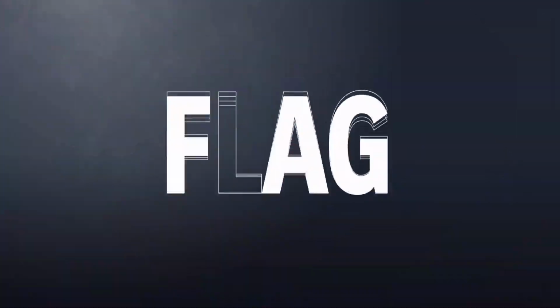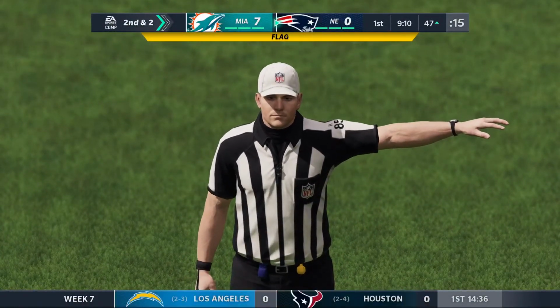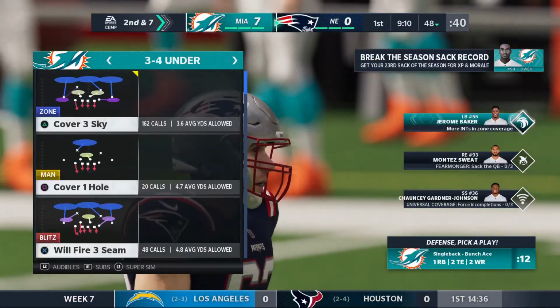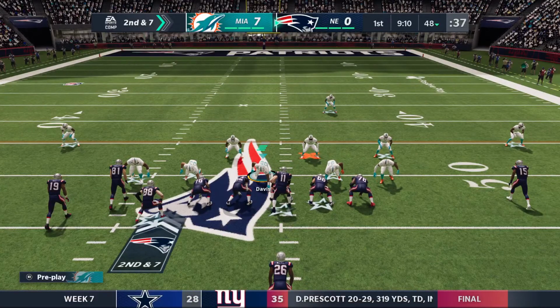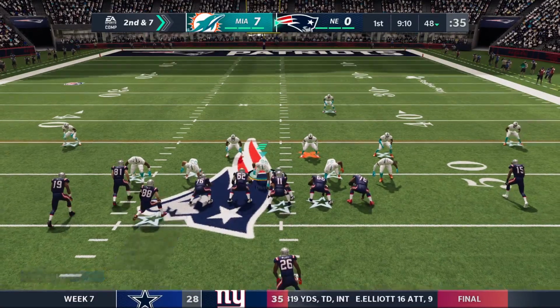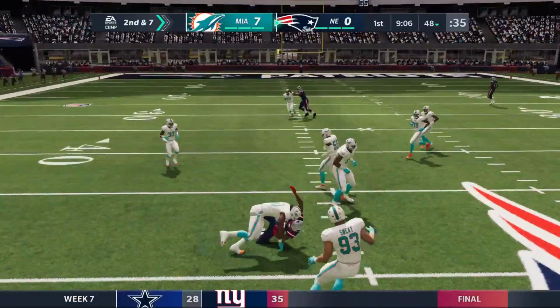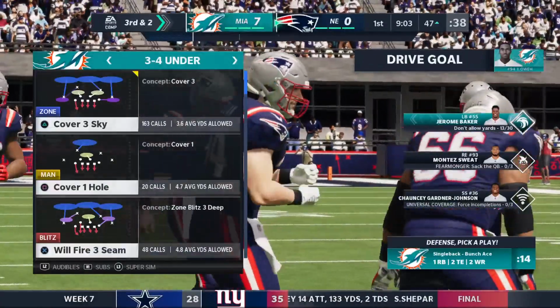Now flags come in. Looked like one of the Patriots might have moved. Offense. And that'll set them back 5. Now after the false start, here's 2nd and 7. To throw, it's Wentz. He'll get this underneath to Michel. It's a gain of 5, and it'll be 3rd down.